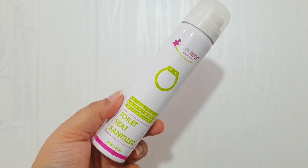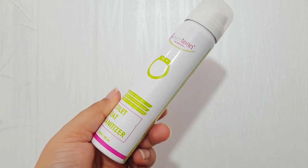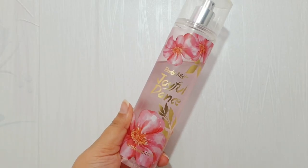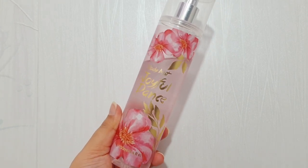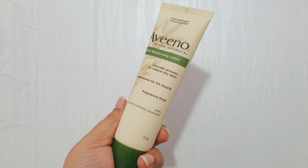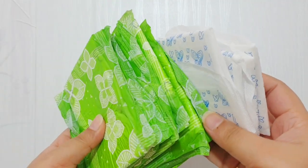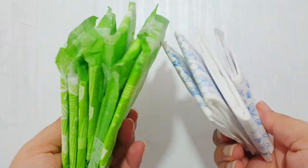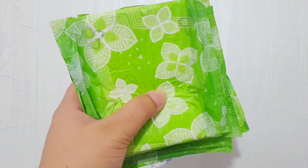Now come some travel essentials. Now this is a toilet seat sanitizer, of course we have to pee. And I'm carrying one body mist. This one is from Miniso and I just love this one. If you have seen my Miniso haul, you guys know, right? And for the dry hands, I'm carrying this Organo moisturizing lotion. And for safety purpose, I'm carrying these sanitary napkins, big size, small size, you know that, right?